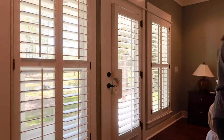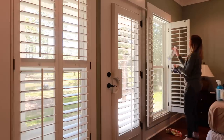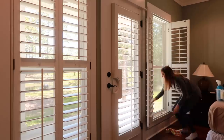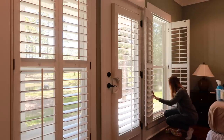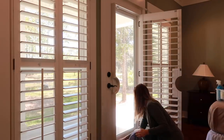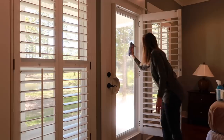But to do the dusting on my shutters, I'm just using a microfiber cloth, and I do spray a little bit of the multi-surface spray on here sometimes, but today I didn't use any products. I just literally wiped them all down with the microfiber cloth. And then I will use the Method Glass and Surface Cleaner to wipe down our windows, and I have a microfiber cloth for that as well.